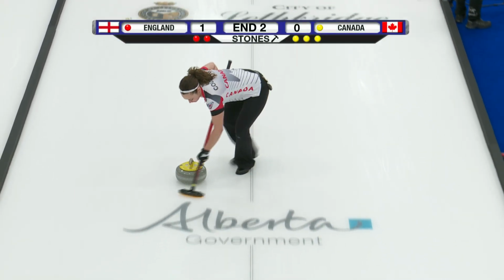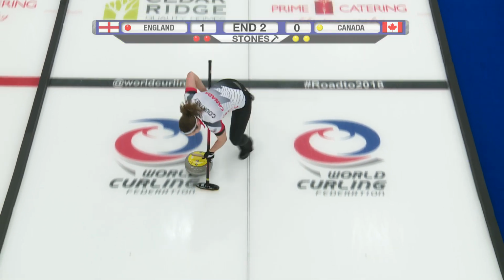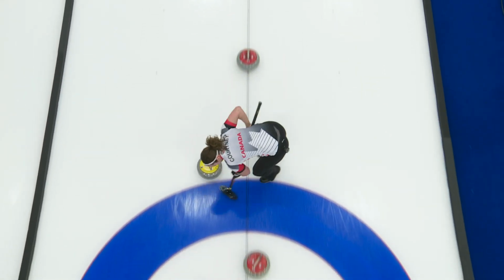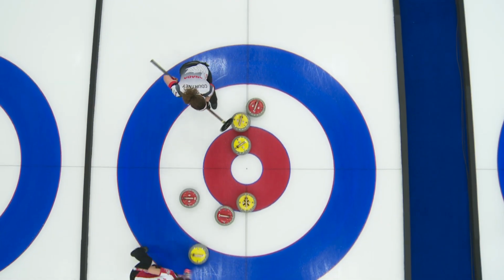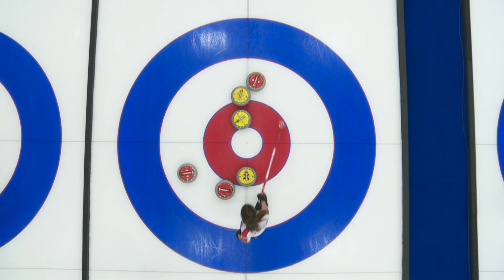Clean. Yep. Nice little hit and roll there. Sits on the center line, stacks those yellows up nicely.